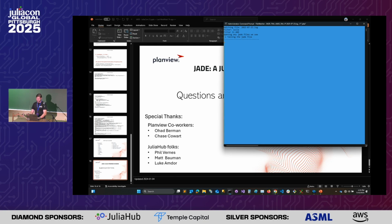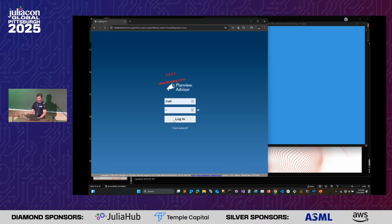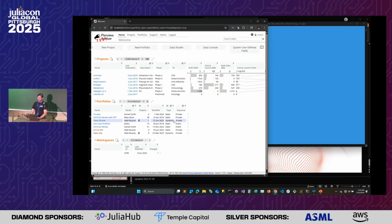So just curious with the Jade engine. Some of these formulae that you displayed there, can they change dynamically over time as well? Yes, absolutely.